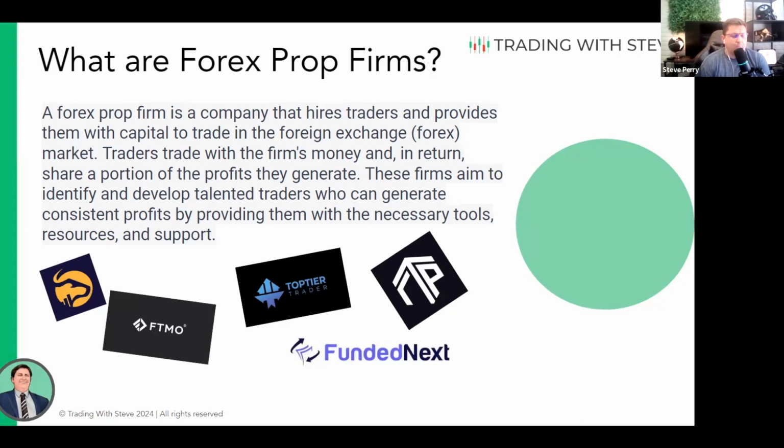But in prop firm trading, it's similar, but you actually have to pay a fee just for the privilege to try out. You can't just show up on tryout day with your sneakers and expect that if it doesn't work, no harm done. There can be harm done here, and the harm that could happen is you don't pass.